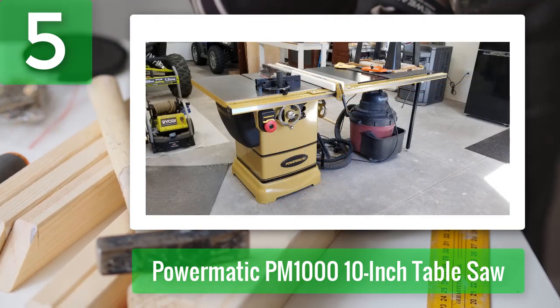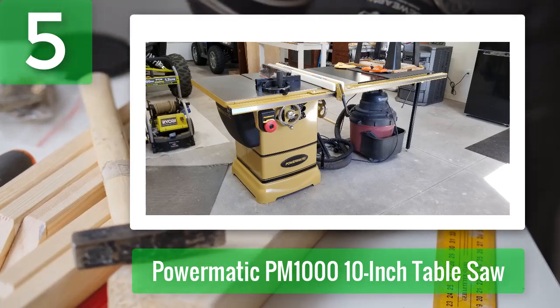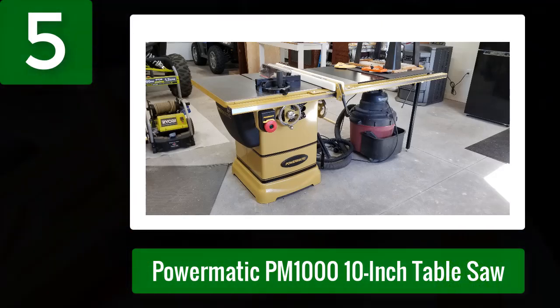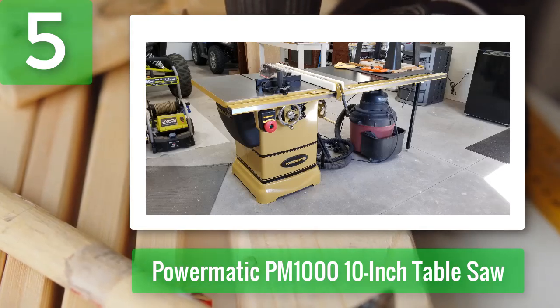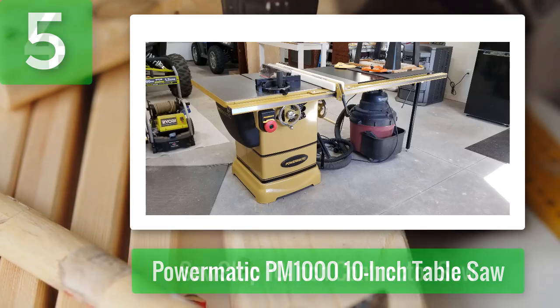This table saw combines innovation, precision, and durability to deliver a product that's perfect for woodworkers who are serious about their craft. Each of these hybrid table saws offers unique features tailored to a range of woodworking needs. Whether you're focused on portability, safety, or precision, there's a saw on this list that will meet your requirements.